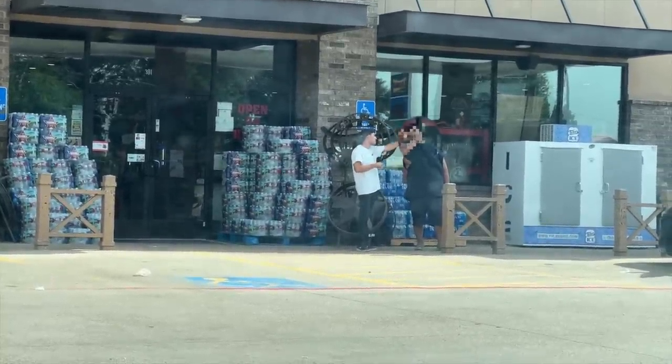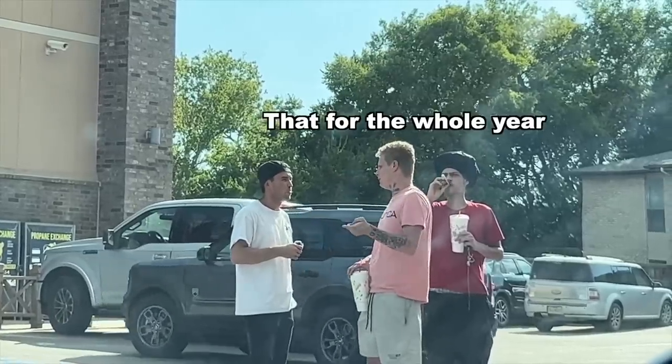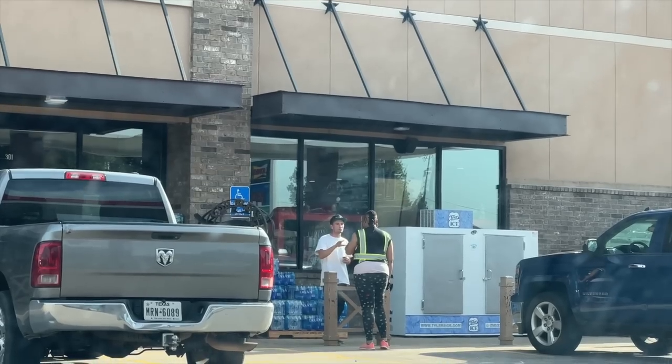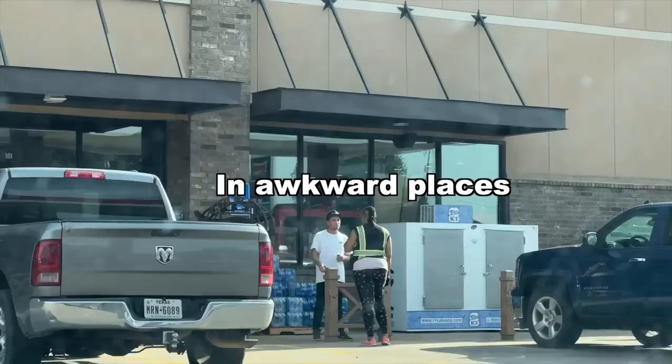Yeah. Between the underpasses, where it turns into four lanes. They gave so many tickets here that for a whole year we didn't get pulled over out here because of it. What's the craziest story you've heard of someone coming through and getting pulled over? I haven't really heard any bad stories. They just say the police sit in awkward places.